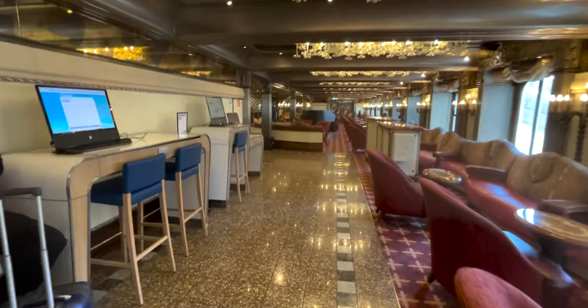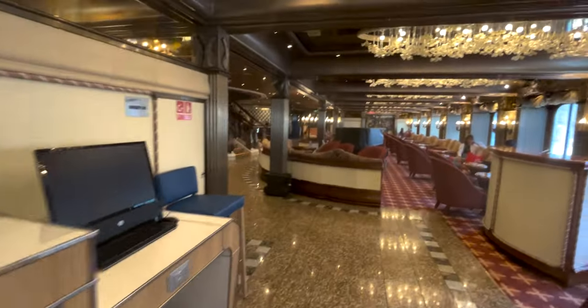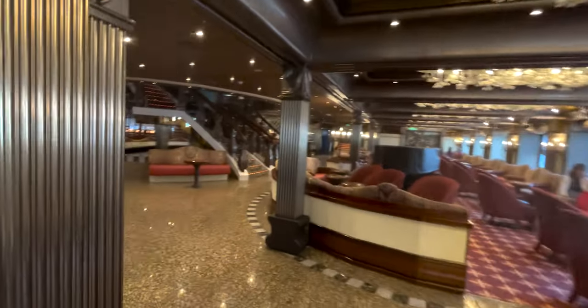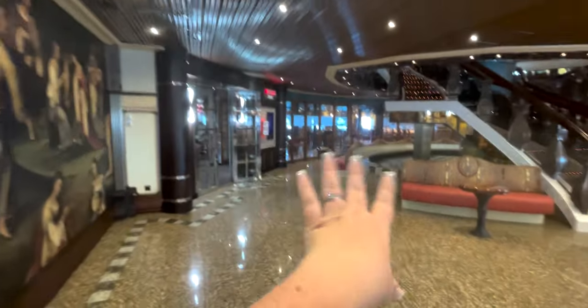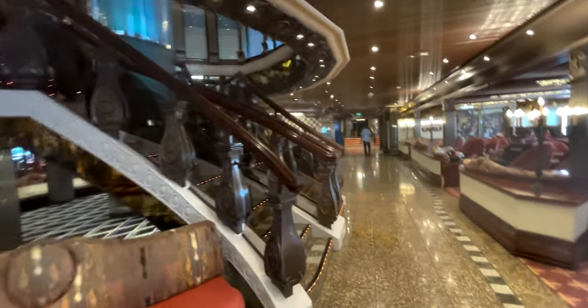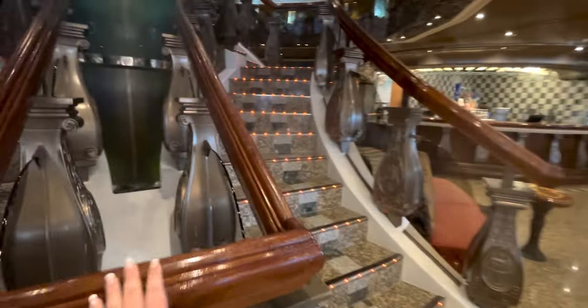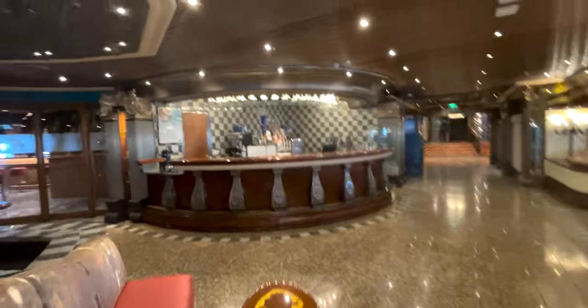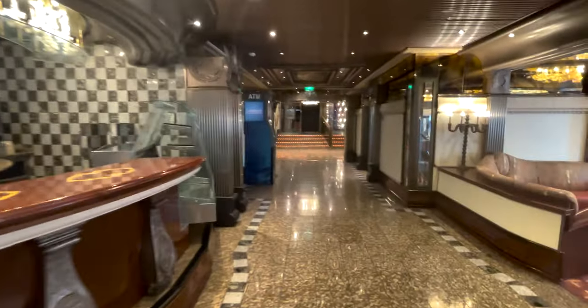Little computers. If you don't have your own computer, you can use these. And then it's a whole area to hang out. You start coming to some of the little bars and clubs and things. Pretty staircases. I filmed the intro to the Helsinki video right there. You can get milkshakes here and fancy coffee. I only care about milkshakes.